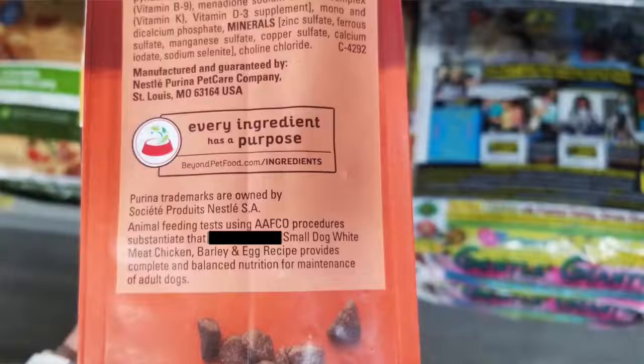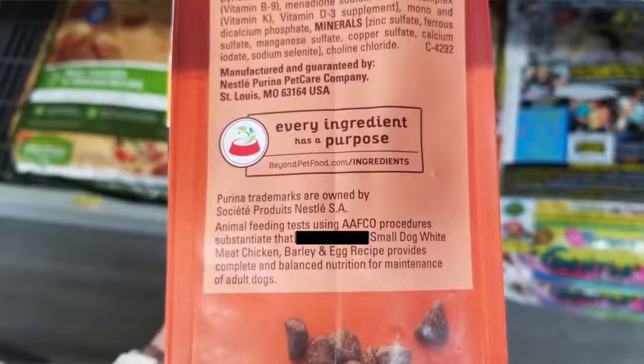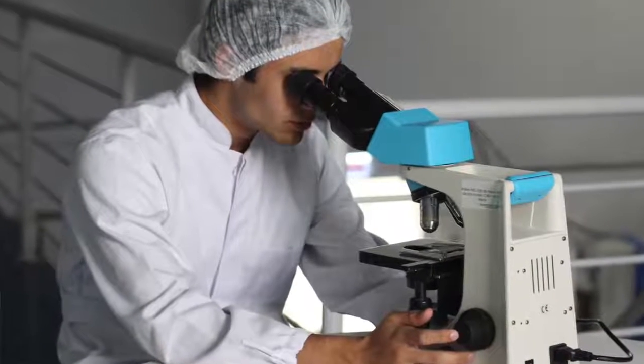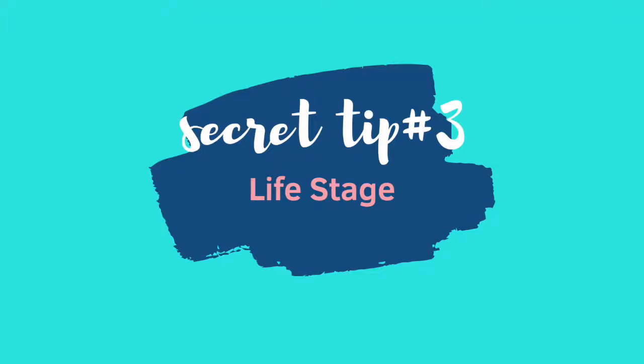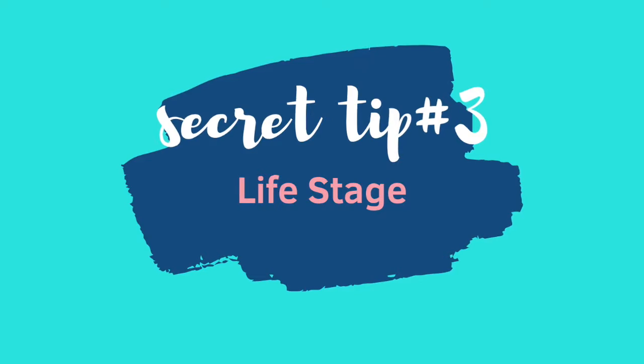Tip number 2, look for the words tested. In my opinion, for the best food, the AAFCO statement should mention the word tested or using animal feeding tests. This means that the recipe has gone through a food trial and there aren't any contaminants in it like salmonella. Tip number 3, look for the life stage.